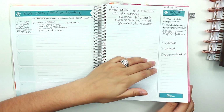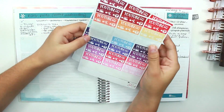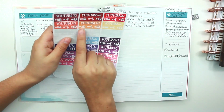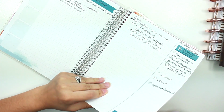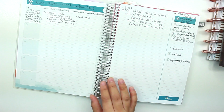The only thing that I did pick up that was new that I am using for this planner is these YouTube stickers from Soda Pop Studio, so I can go ahead and mark off when something is filmed, edited, or uploaded. And this is really going to help when Everly gets here and I have a couple of videos pre-planned.